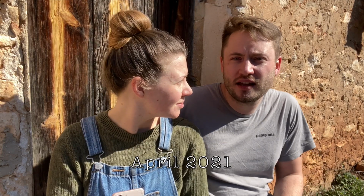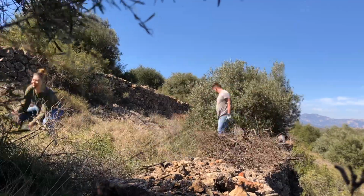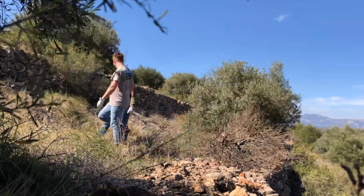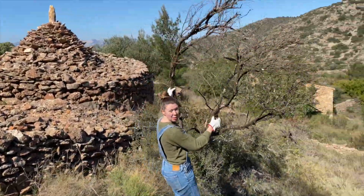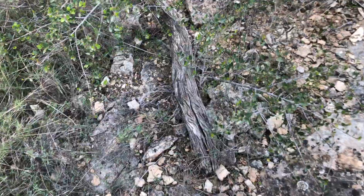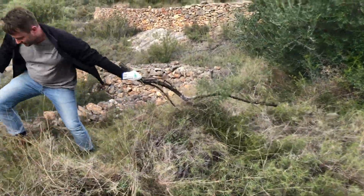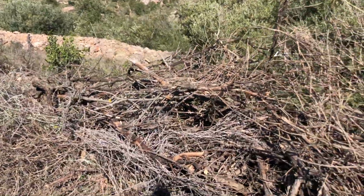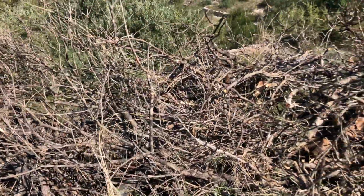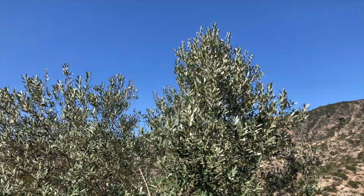This morning we've been scouting different terraces to look at where we can potentially build a shed/cabin. At the moment the terraces are really overgrown and they need a lot of clearing. There's all the old branches and twigs from old olive trees that were cut down, so all this needs clearing. We've got 3 or 4 terraces in mind, so we'll probably clear 3 or 4 terraces and then make a choice based on that.